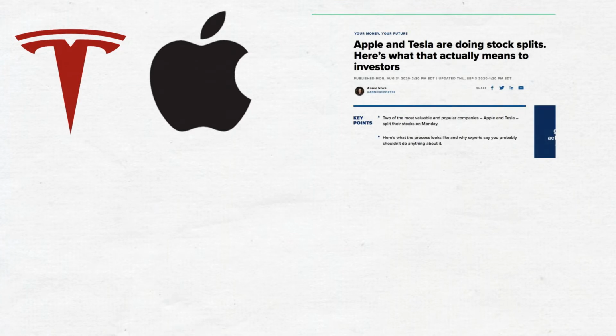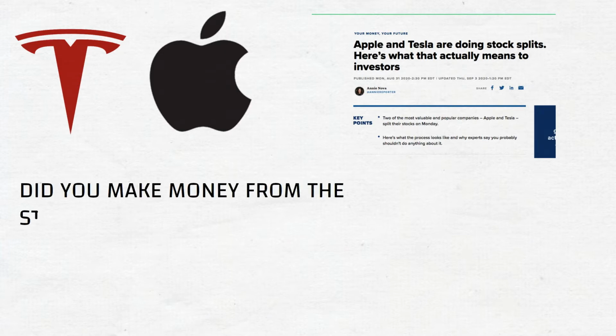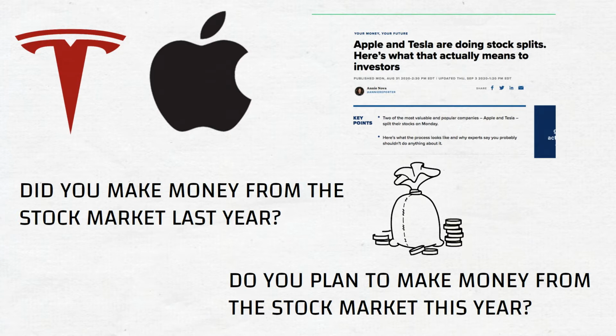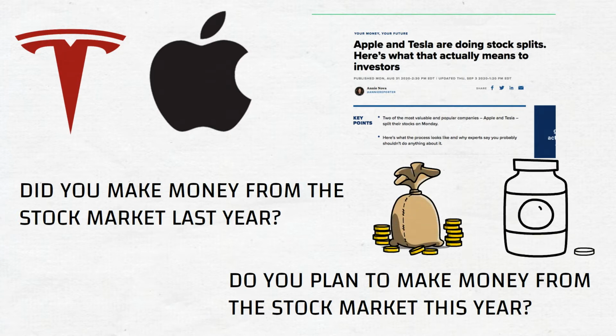Many investors made a lot of money over the course of 2020, so I ask you, did you make money from the stock market last year? But more importantly, do you plan to make money from the stock market this year? 2021 is here, and you shouldn't let more opportunities go by. Everyone should know how to invest into the stock market.